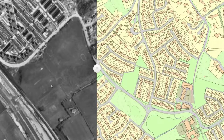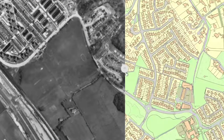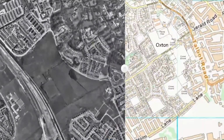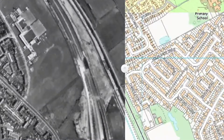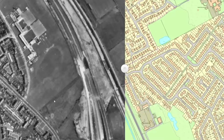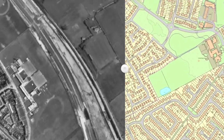Those fields are still there, but there's a school on it. The new school is built a lot more set back than the original one. The original one was closer to the road, but in this picture here, there's no school at all. Likewise, over here in Woodchurch, you can see the old Woodchurch school, but of course the new Woodchurch school is here. Nothing there. There's the old Woodchurch school right there.